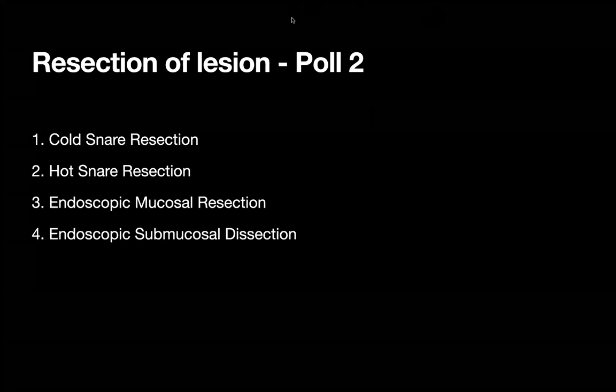The other thing about sessile, or what we call polypoid lesions, is that they would have larger blood vessels. If the lesion is flat, then you don't really need a big blood vessel to supply the mucosa. Well, if the lesion is like a mushroom or a sessile lesion, then you would need a larger blood vessel. So you need to be very careful. You need to be very ready that there may be bleeding occurring during the resection.